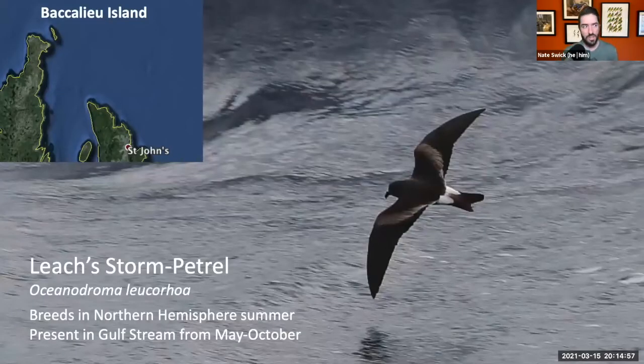Leach's Storm Petrel is the third one. Almost the entire population nests on one tiny island off of Newfoundland, Baccalieu Island. They breed in our summer. They have long wings like the band-rumped, but a forked tail. Another thing to note, as I said, pelagic birds, primarily nocturnal. They only come to their nests after dark.